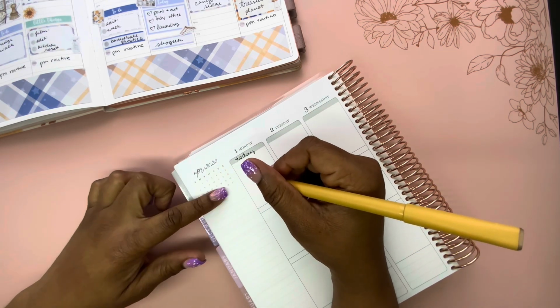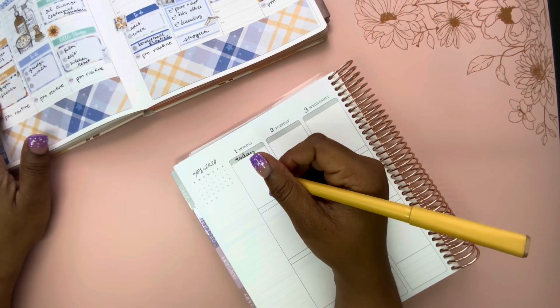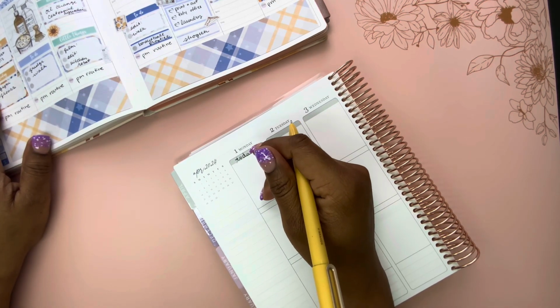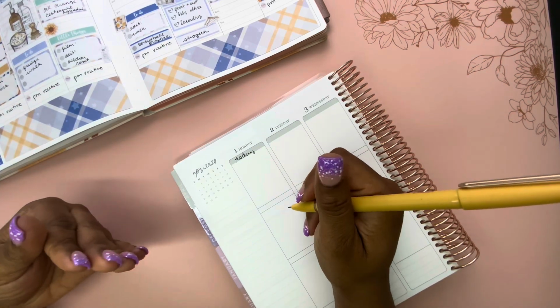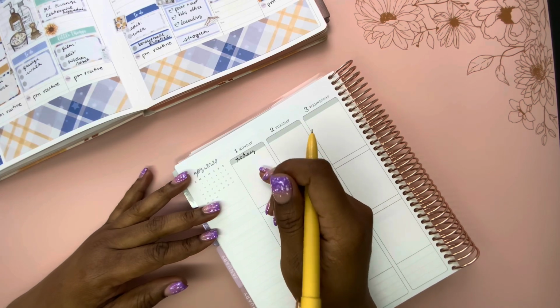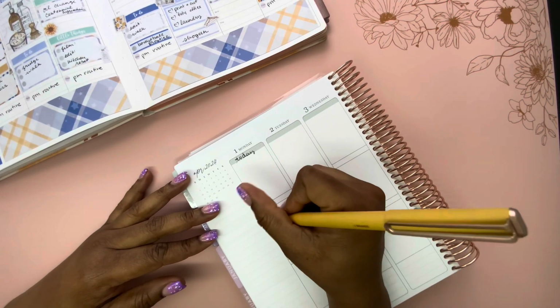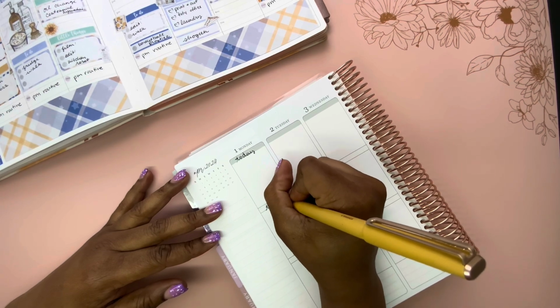So for this day, based on my weekly planner, I don't have anything going on outside of my regular schedule that would impact my content routine. So if I had something going on, like an appointment, I would put that here, and you'll see what I mean in a second. So for the day, there's nothing to do.